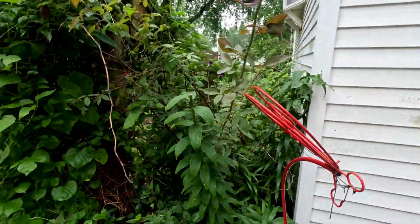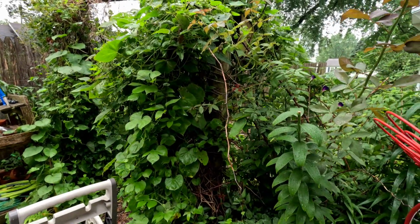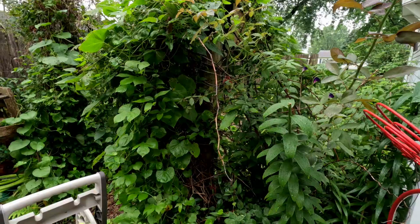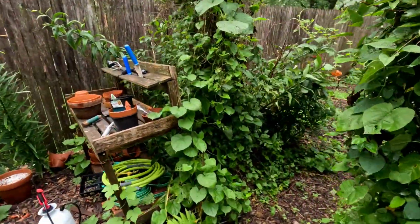Also on this post, I've got blaze climbing roses and clematis and honeysuckle, and all that stuff is not doing so well because I crowded everything in there so much. Oh, you can see the morning glories blooming over here.